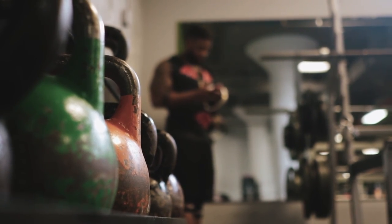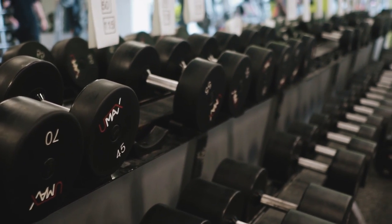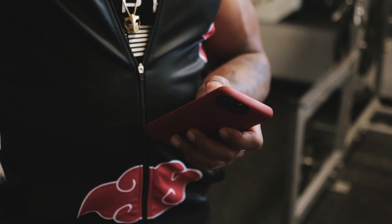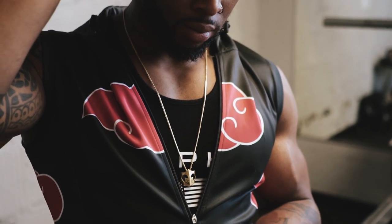I'm gonna work up to 600, probably a little bit over. I'm probably not gonna try to do the 600 for reps. I'll try to go for more of a max, like 610, 620, and we'll just go from there.